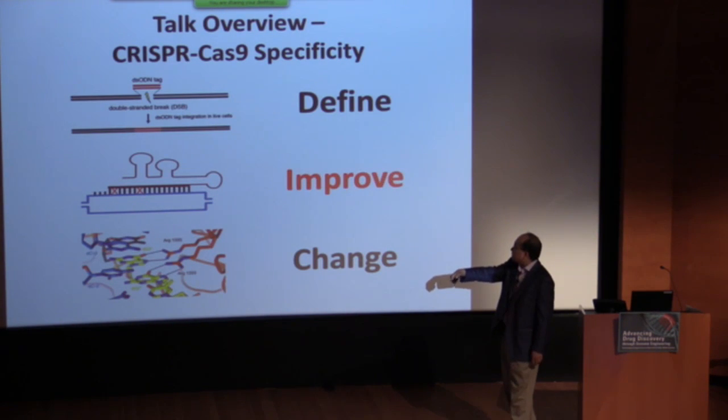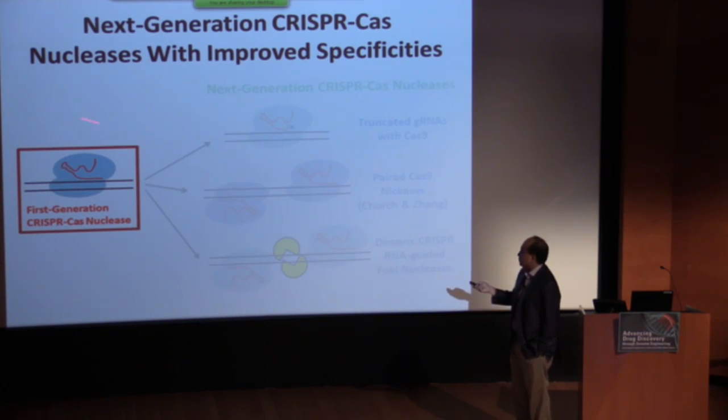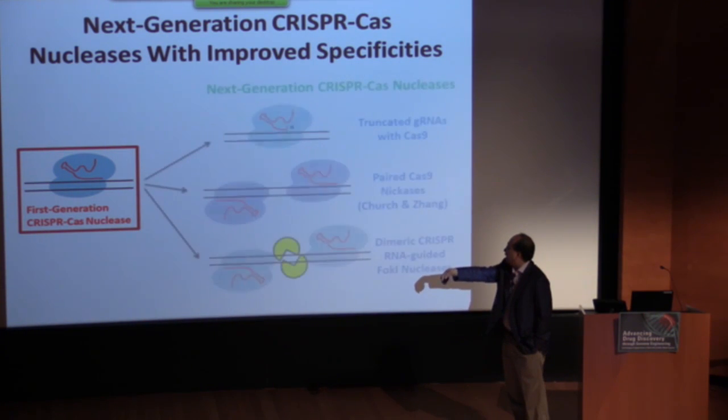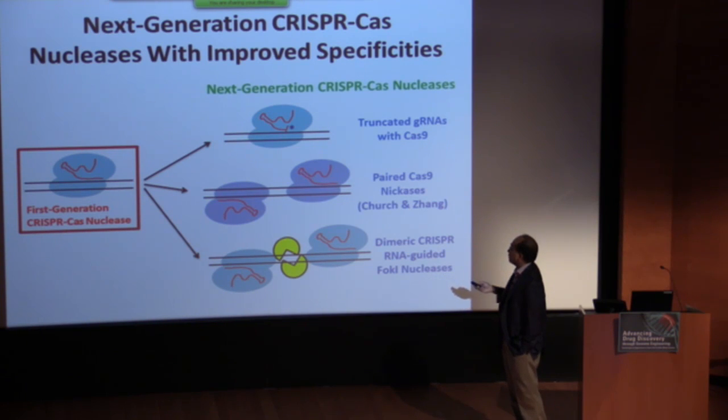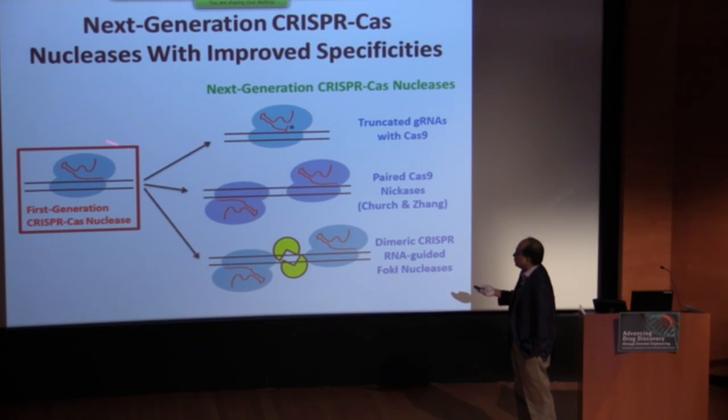Okay, so now I want to talk briefly about improving the specificity of nucleases. If you think about the original Streptococcus pyogenes Cas9 as sort of a first-generation CRISPR-Cas nuclease, people in the field have developed other platforms to try to improve the specificity, knowing early on that indeed you could get high levels of off-target effects for some guide RNAs. There are three approaches that have essentially been described in the literature.